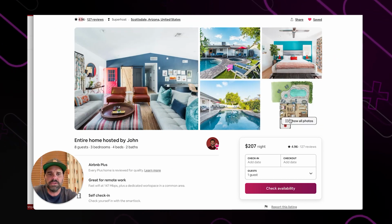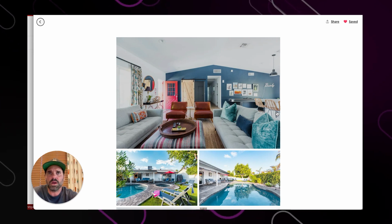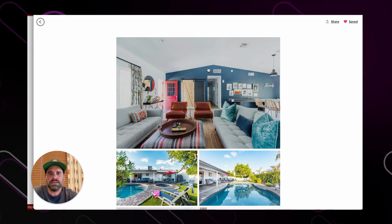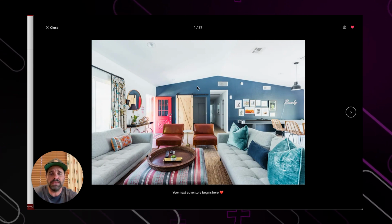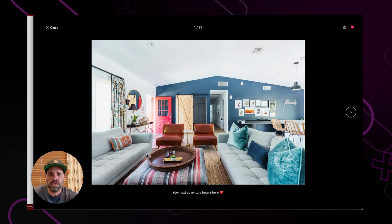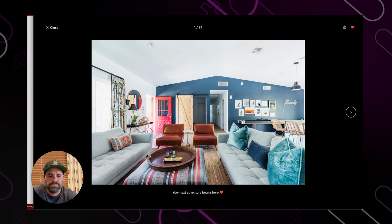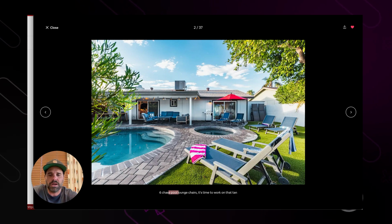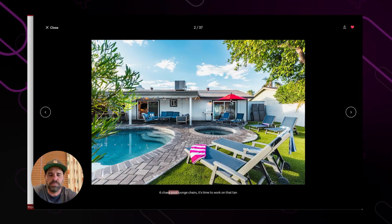So this is my listing. Again, give you guys an example. It wasn't really booking. It was kind of quiet. At that point, I had 100 reviews or something like that. So I went in, I painted this back wall right here blue. I know it doesn't sound like that big of a deal, but it makes a huge difference in the photos. I replaced some of the pillows just to make it a little brighter. I went in and redid all of my captions. I bought 6 new lounge chairs. These lounge chairs, an umbrella.